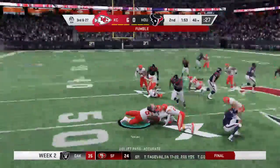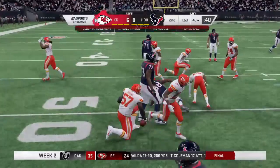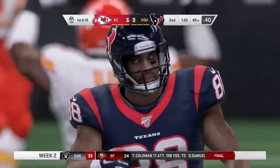That's complete. It's Collins. And now the ball's out. Fumble near midfield. And it's picked up by the Chiefs.